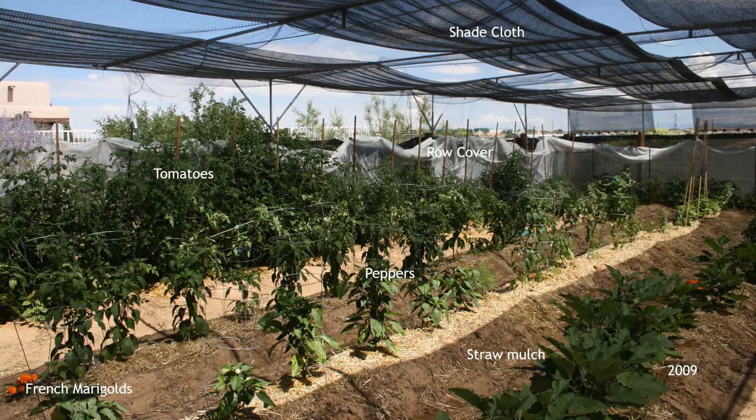Here in New Mexico, we have a lot of high wind in the spring. And so what tended to happen is that the straw mulch went all kinds of places other than where I was trying to put it. So that was the last year I used straw mulch. I just basically turned it into the soil, just let it decompose for the most part. Next slide, please.